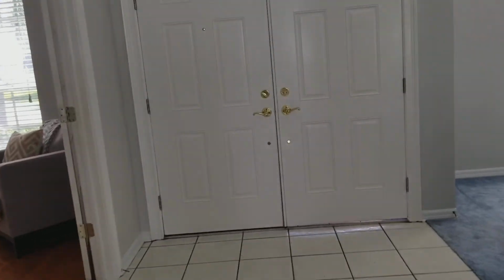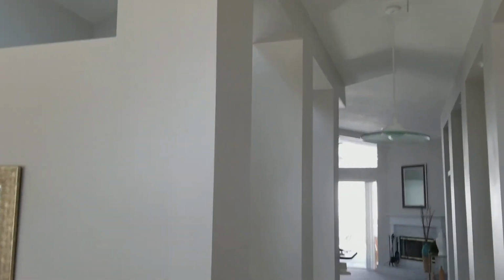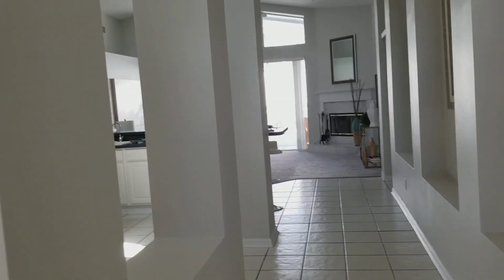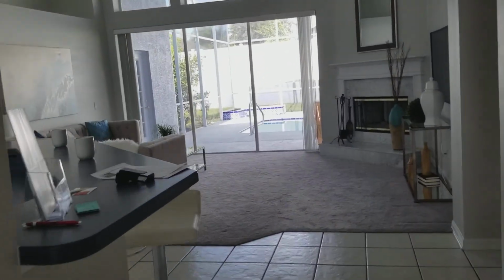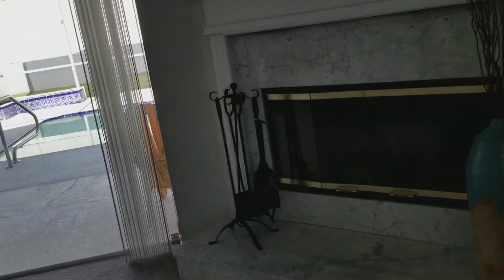Double doors. And it's definitely quiet in here. Like I said, you're practically on a dead-end road, so not really any through traffic. The fireplace, it looks like it's wood burning. It wouldn't have been surprised either way because you do have gas in this house, but it looks wood burning. Yeah, that's it.